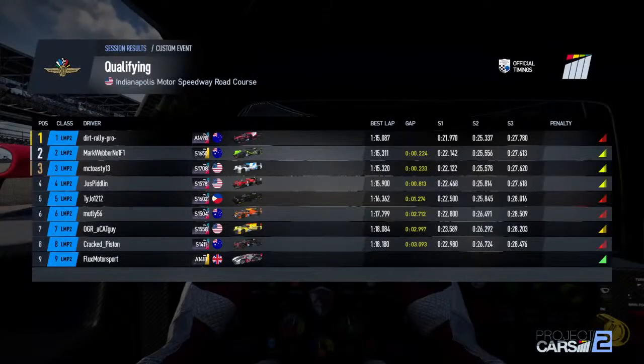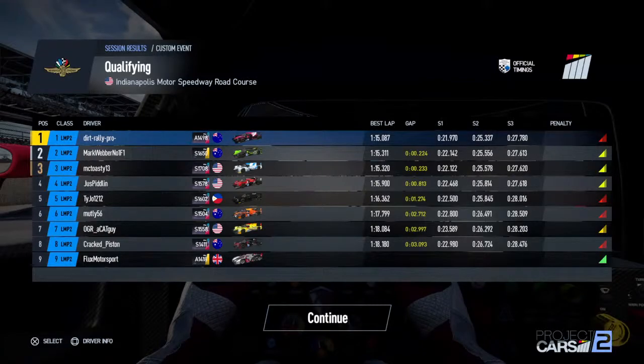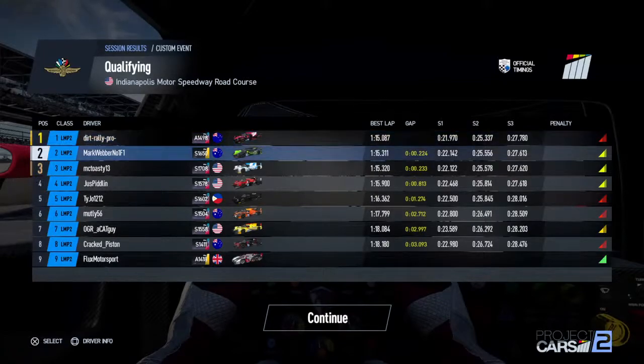All right, folks, so your starting order for the Season 5 Flux Motorsport Sports Car Championships, the LMP2 class, Round 4 here at the Indianapolis Motor Speedway as follows, with what I believe is his first career pole in the Flux Sports Car Championships. Dirt Rally Pro piloting that thing right at the end, a 1:15.0. Great job. He will start leading the field here at the Brickyard. Mark Webber pulls off a hot lap at the end. He comes up with a second place qualifying run.